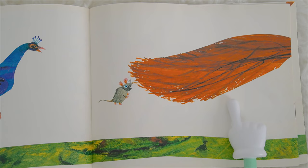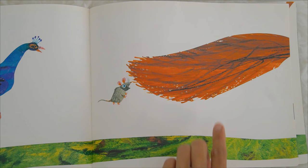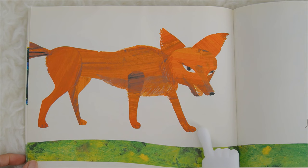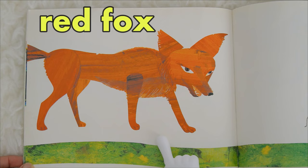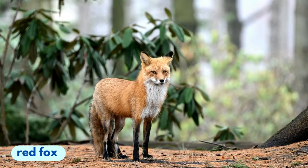Well, let's see if your answer is right. This tail is from a... What animal is this? It's from a fox. It's from a red fox. This is a red fox. Red fox. Let's see how a red fox looks like in real life.